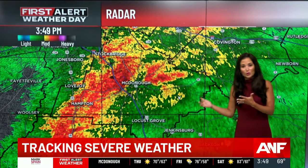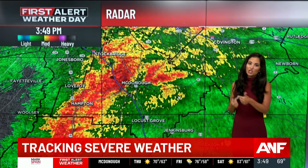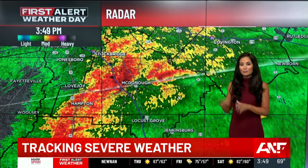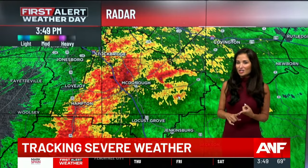It's going to move through in the late morning through the early afternoon, and tomorrow's system is going to have a little more rotation with it, especially south and east of I-85. So we'll be watching for some possible tornadoes tomorrow as well. That's why it's so important that you take heed to these first alerts.